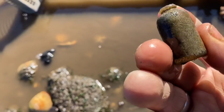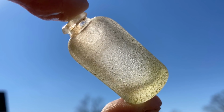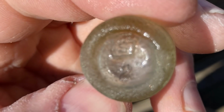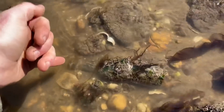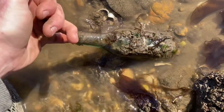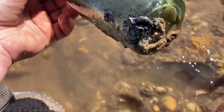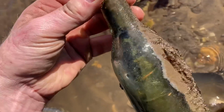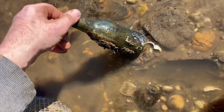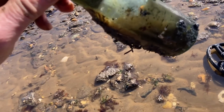What do you think? Think there's any bubbles in it? That looks like a decent one. There might be some embossing there, but I'm not sure. I'll pack it up. Yeah, you found a nice little bottle. Maybe.